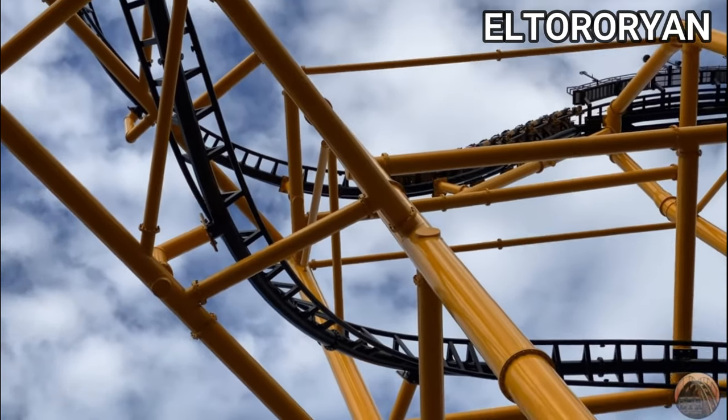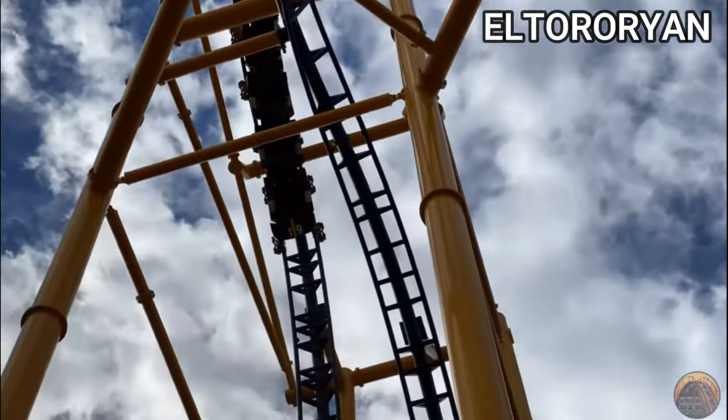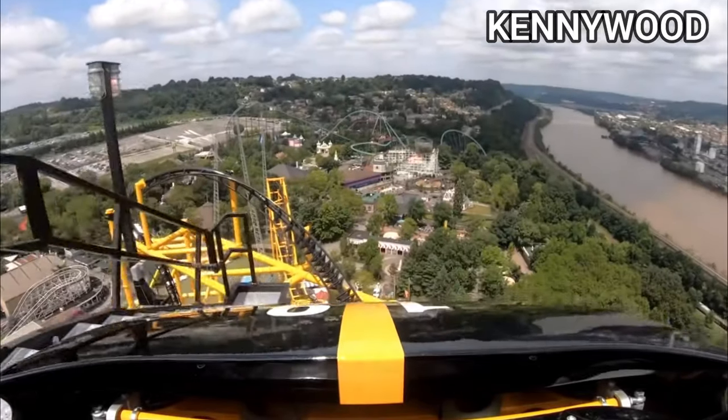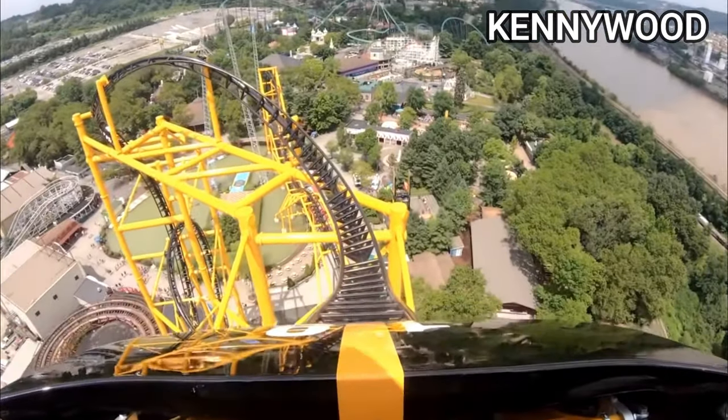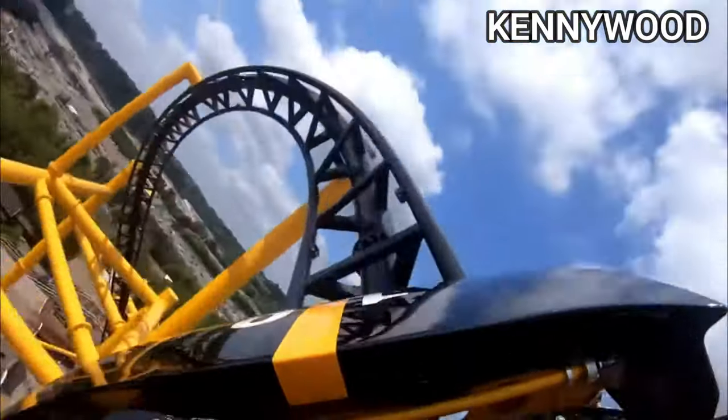And here's the other side of this, because look at me. I'm a first-time visitor to Kennywood, and this is what I see. What else am I supposed to make of this? Just put yourself in my shoes. I went to Kennywood for the first time in 2020, and this is what I saw. What am I supposed to make of this?